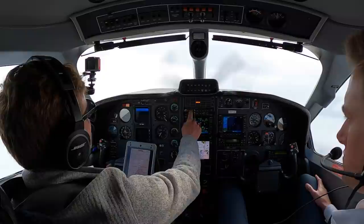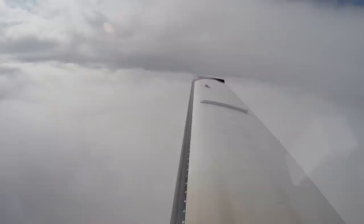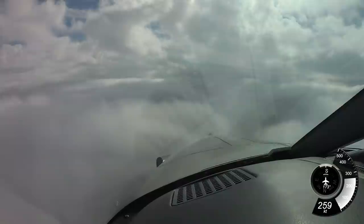Look out the right wing there. You're going to see we're busting through one of the cloud layers here. Maintain 10,000. About to go into the next one.